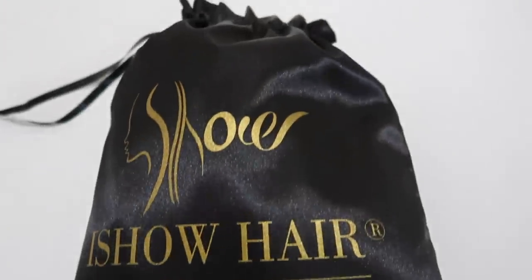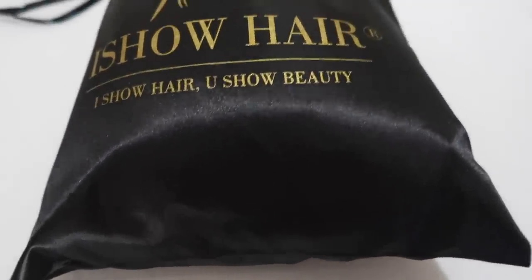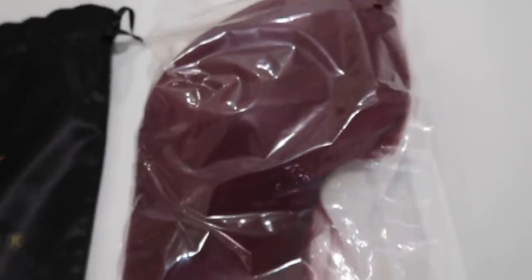They sent over this gorgeous red wig. Get into it and find the lace, okay? So let me just show you guys the packaging. All right guys, Ishowbeauty, Ishowbeauty. This is the bag. You will not get a box, but I love these satin bags to put my wigs back in. So let's see, we'll get lashes, a wig cap, a bonnet, and this red wig.